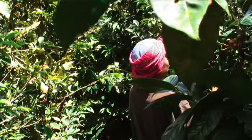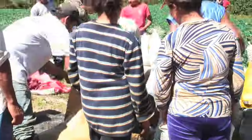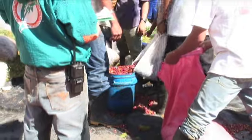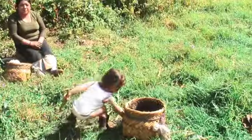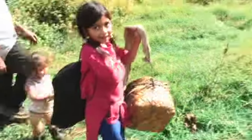Vida Joven employs families to pick the harvest. They pay about 20% more per bucket than other farms. Each afternoon, the pickers gather to measure their work. Children help out as their parents harvest the coffee.